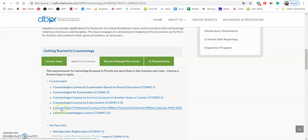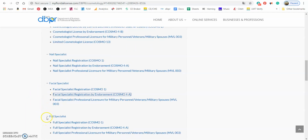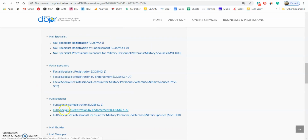And Florida has several different licenses. Here's the cosmetology, nail, facial, and full specialist license. So sometimes the biggest trick is to find out which one is for you. And for most nail and facial will be the endorsement route. If you have an active license in another state, you will do the endorsement under each of those.